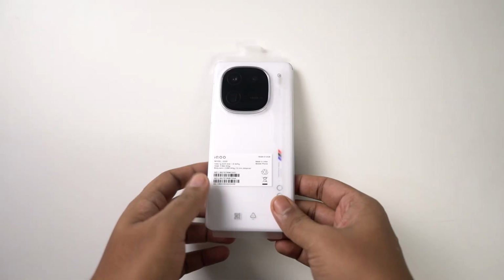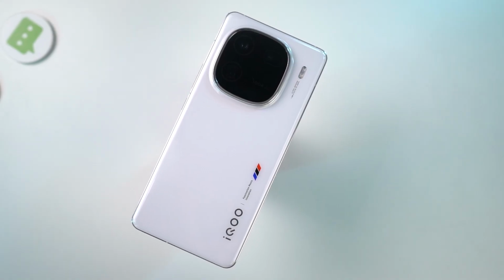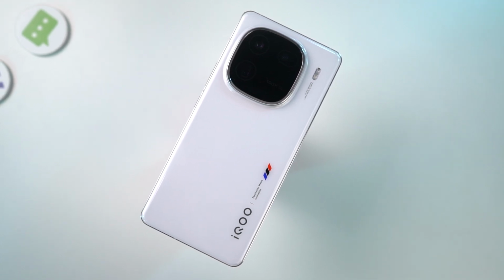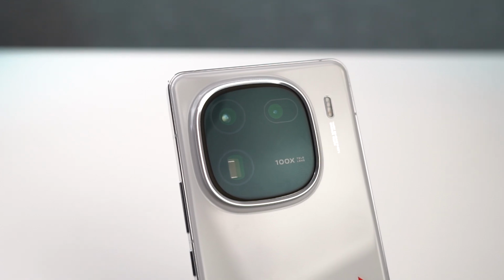Now, here's the phone. It comes with a free screen guard pre-applied. Now, this is how the phone looks on the front, and this is how the phone looks on the back. Here's a closer look. Now first, let's have a physical overview. On the back side, this phone comes with a glass panel. As it's the Legend color, we have the enamel glass. At the top, we have the camera module, and iQOO calls it the porthole design.